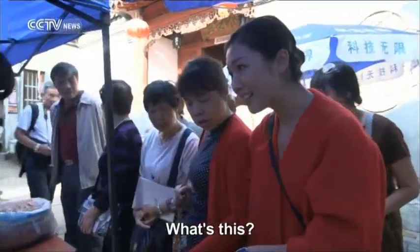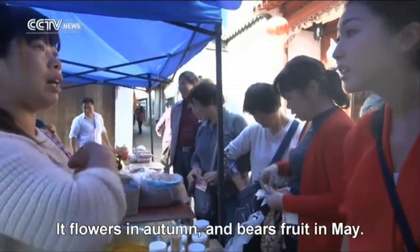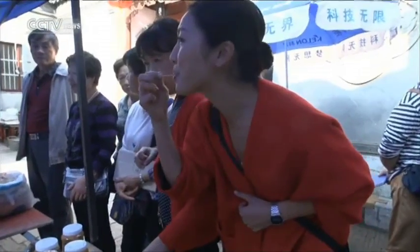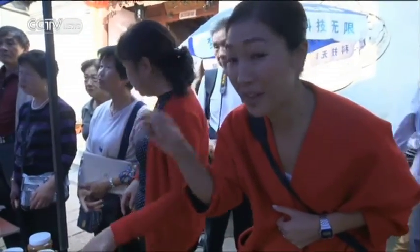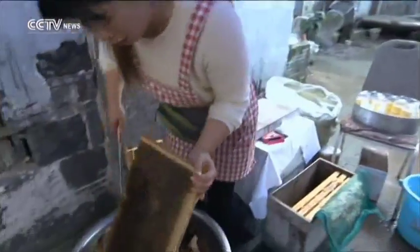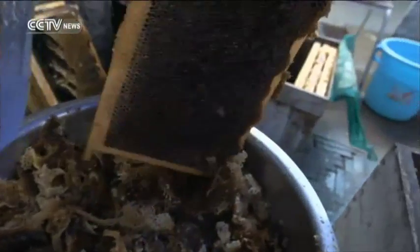Really sweet. Yum, I think I'm gonna get myself some. I know it's syrupy and scrumptious and comes from bees and honeycombs, but I've never seen it pre-packaged.